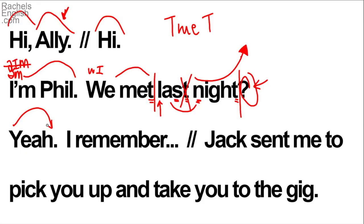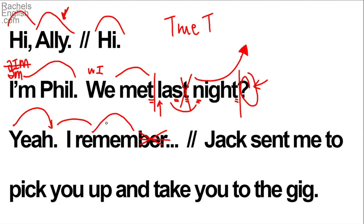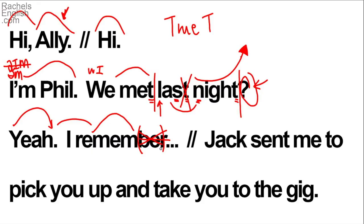Jackson. She really draws that out longer than you normally would as she's thinking, and then we almost don't even hear the last syllable because he's interrupted her and she kind of just drops that syllable. I remember. If she does say this syllable, it's very, very quiet. I don't really hear it. But we do have that up down shape of stress with the vowel on the stressed syllable there. I remember. Jackson sent me to pick you up and take you to the gig.